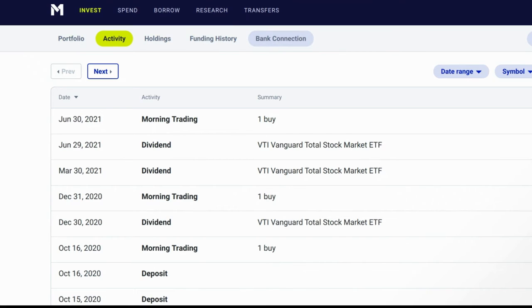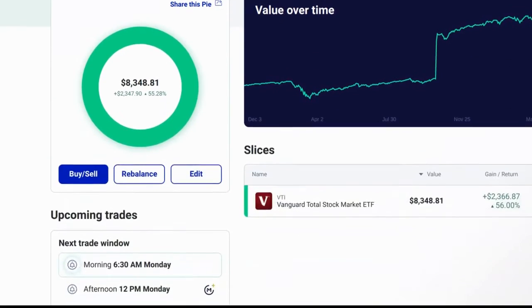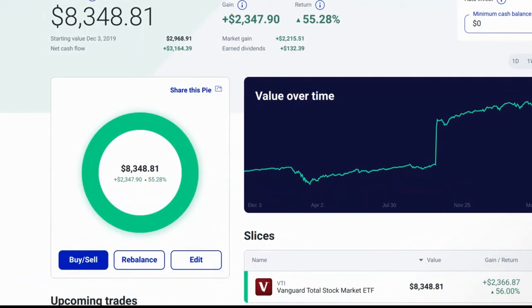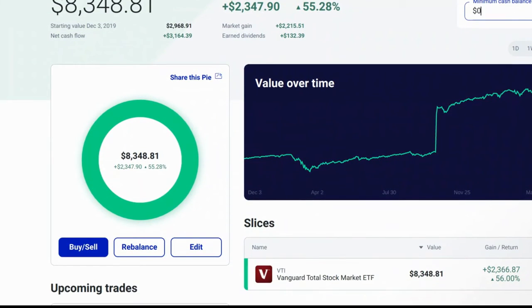I'm not sure if we want to go ahead and buy individual stocks with the next $3,000 that we decide to deposit into this account, or if we want to go ahead and just continue to invest in the ETF. We might go ahead and do half and half, just because I do really like the Vanguard ETF. It's been nothing but good for my account, and it's done everything that I've asked it to do. So with that said, that's pretty much it.